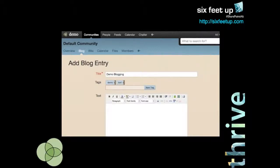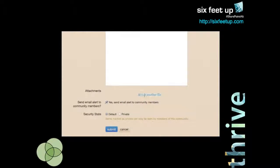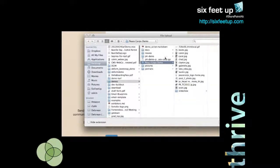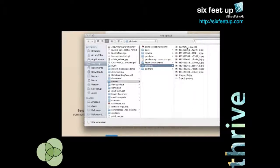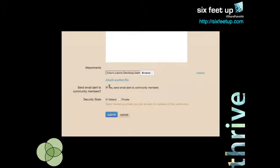We can put our own tags on the items, and other users can also tag our content. So if multiple people tag the content with the word demo, the little brown tab at the end will actually show the number of people who have tagged the item with that specific keyword. It's very easy to upload images from the post itself. We'll just choose an image for that.